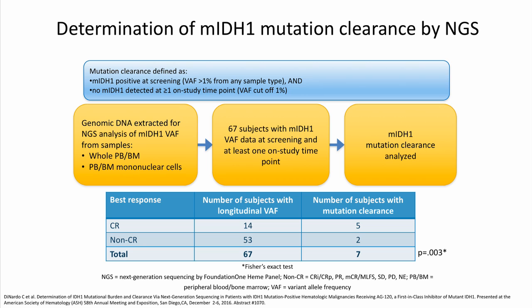In this presentation, she focused on the role of molecular remissions and whether they have clinical value. What she showed is that patients who achieved a complete remission, not a partial remission or stable disease, had a good chance of completely clearing out the IDH1 mutation. Clearance was seen in about 1/3 of the patients who achieved a complete remission. And clearance of the mutation was associated with a more durable response in overall survival.